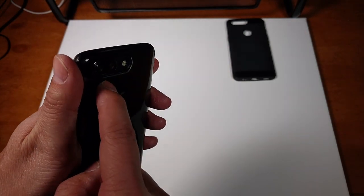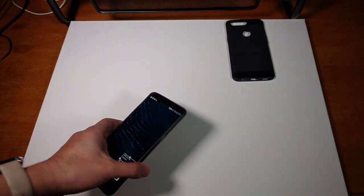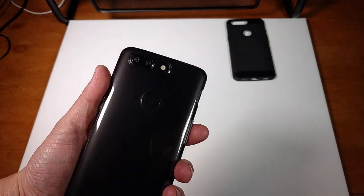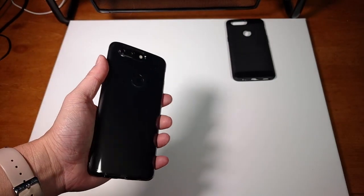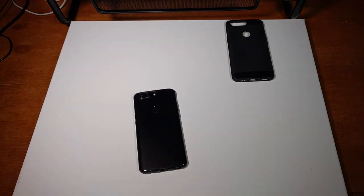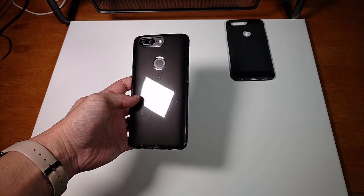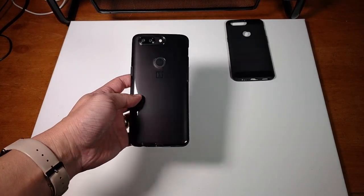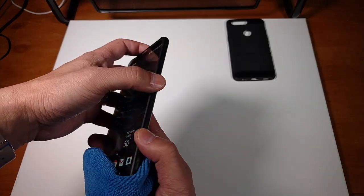So if you don't want the camera to touch the table when you've got it face up like this, then this is probably not the case you want to rock when you're going out to dinner or whatever. But otherwise, this is a really nice case. Like I said, you put it down like this, it's going to have a lot of shine. It's going to kind of look good. There you go. You can see that shine right there. See if that blinds you a little bit. All right, so that's this case, and it does come with it.